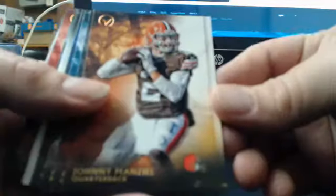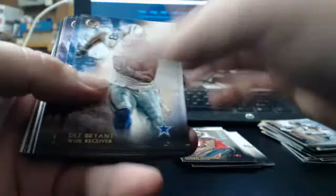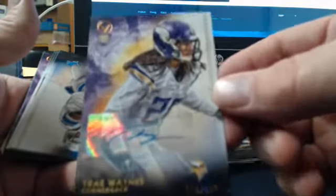Okay, let's get box four done. There we go. Okay, Bob Lilly for the Cowboys. That's speed for Mariota. Next auto is going to the Vikings. This one's out of 800, so we broke our string of low-numbered autos. Trey Waynes.